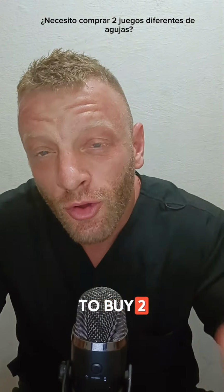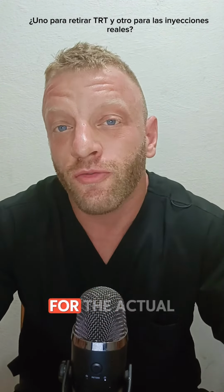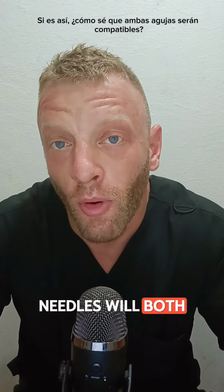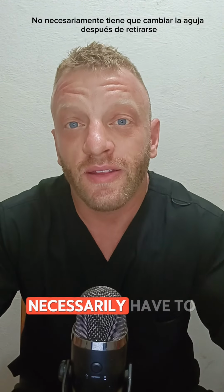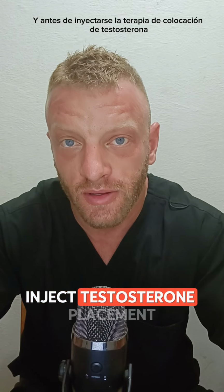I need to buy two different sets of needles, one for withdrawing TRT and one for the actual injection. If so, how do I even know that the needles will both be compatible with the same syringe? So to answer your first question, it's going to depend on personal preference. You do not necessarily have to change the needle after you withdraw and before you inject testosterone replacement therapy.